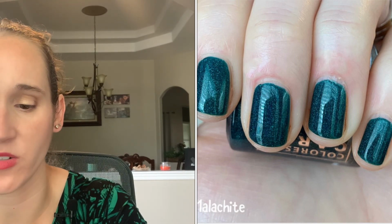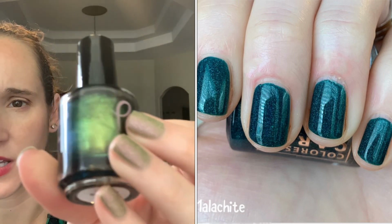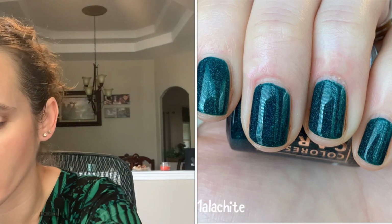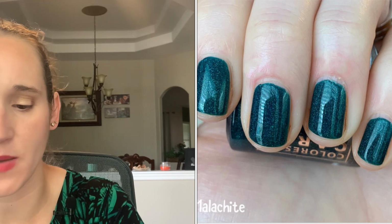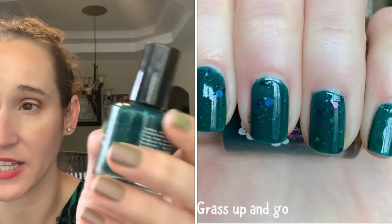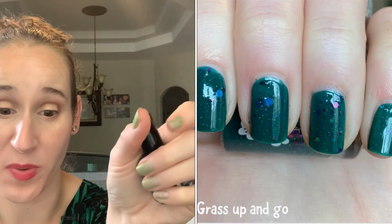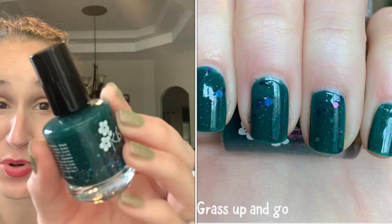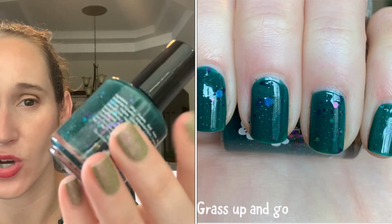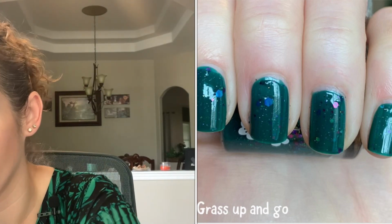Then we have Polished Little Sea Sheep, really pretty, like that. Okay, then we have KB Shimmer's Grass Up and Go. I believe I had decluttered this because it was thick and gloopy, and it was rolling around in the bottom of my declutter bag, and then when I learned how to restore polishes, I restored this. So I pulled it back into my collection. So pretty, look at that. So pretty, I'm glad I was able to keep it.